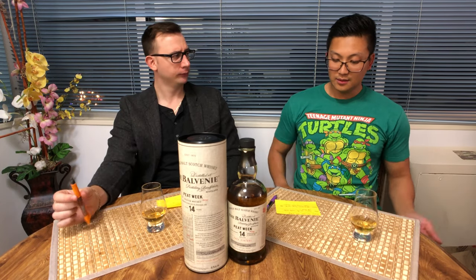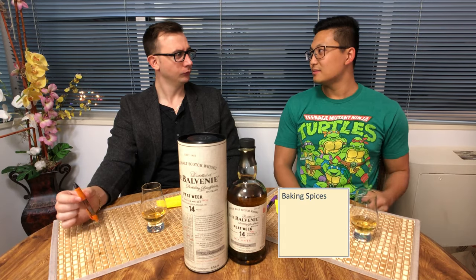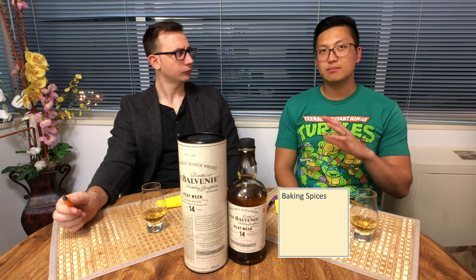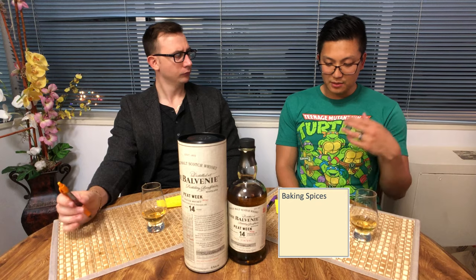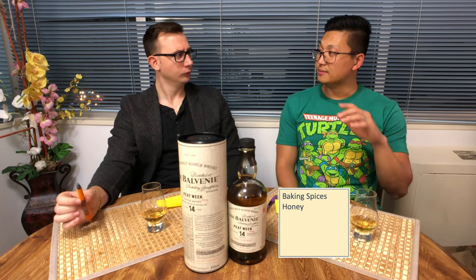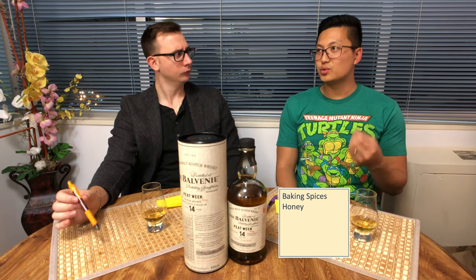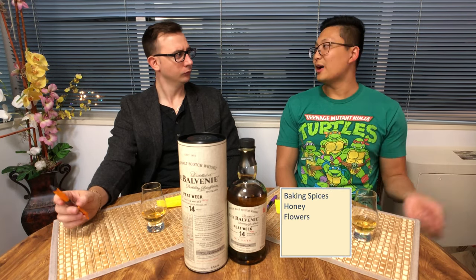After you. Okay, so I got baking spices. I'm not sure which one. It's not quite cinnamon, but very similar to that. It changes it from sugary to honey. Right, because it's a more mellow sweetness. This kind of goes into the other thing: flowers.